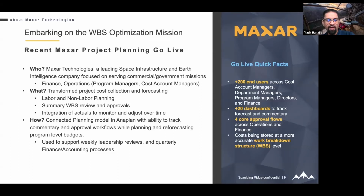And ultimately, what I'll say, they're generally happy and excited to be utilizing and having access to the data they've never been able to get real time before.